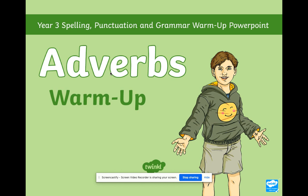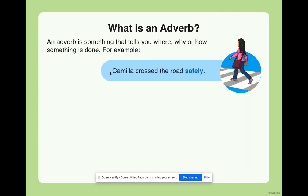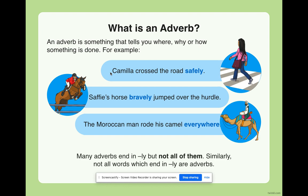Okay, we're looking at adverbs. What is an adverb? An adverb is something that tells you where, why, or how something is done. So, for example, Camilla crossed the road safely. Safi's horse bravely jumped over the hurdle. The Moroccan man rode his camel everywhere. So each of those is telling you where, why, or how something is done.